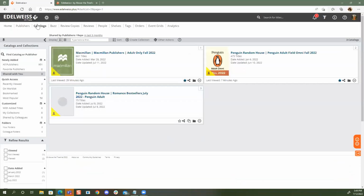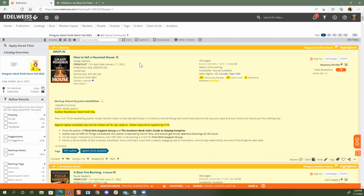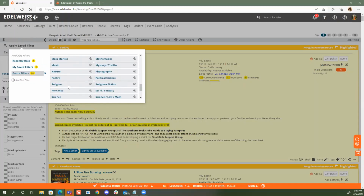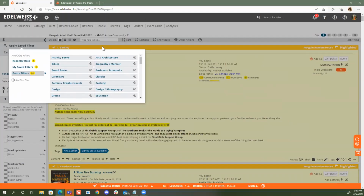Another couple of important things to mention when you are looking through catalogs is that there are also a number of other tools aside from save filters that you can apply to filter down the information that you are looking at. So you'll see here, you can apply a save filter, either a filter you created yourself or a genre filter that is already provided by Edelweiss.